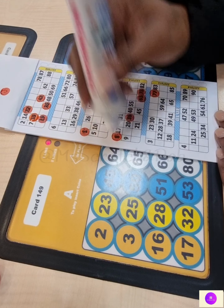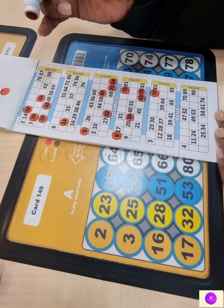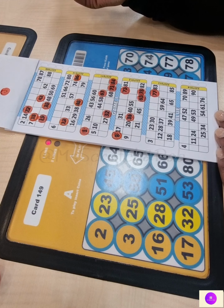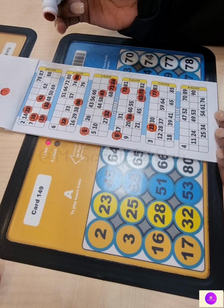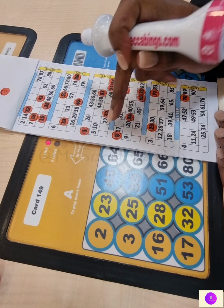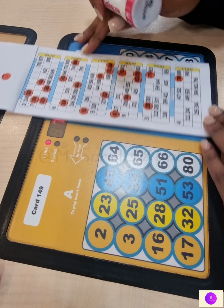Number 8, on its own, number 8. 1 and 3, 13. 4 and 6, 46. 8 and 6, 86. 2 and 3, 23. 5 and 1, 51. 17, yeah. So long, I wanted those two numbers. I've got one of them, 1737, well done.